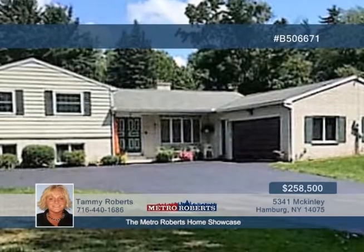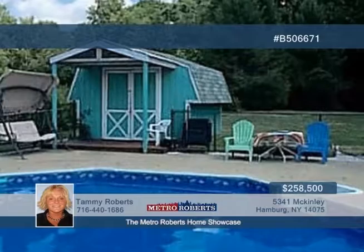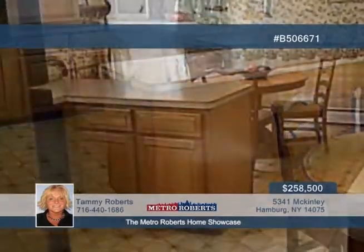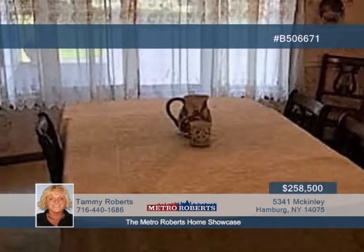Take a tour through this park-like setting on a huge lot showcasing lots of wildlife. This quiet and private home is set off of a main road offering an in-ground pool and pool house. The location is conveniently close to the village, mall, downtown, and you even have a wooded area in back with a small creek. Inside, you'll love the double-sided stone fireplace and spacious oak kitchen.